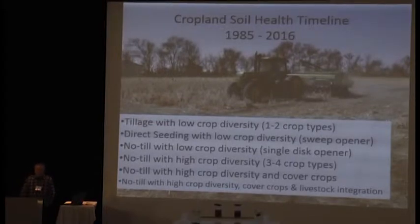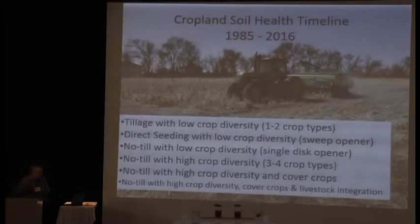85 to 16 is the timeline I took, okay? And basically what we started with, cropland soil health timeline, we started with tillage with low crop diversity. That's where we started. That was us, okay? I built structures on cropland because it did not have soils that would infiltrate the water. It ran across the surface and it created a lot of water erosion. Then we moved to direct seeding with low crop diversity. And we were there for a while, okay?